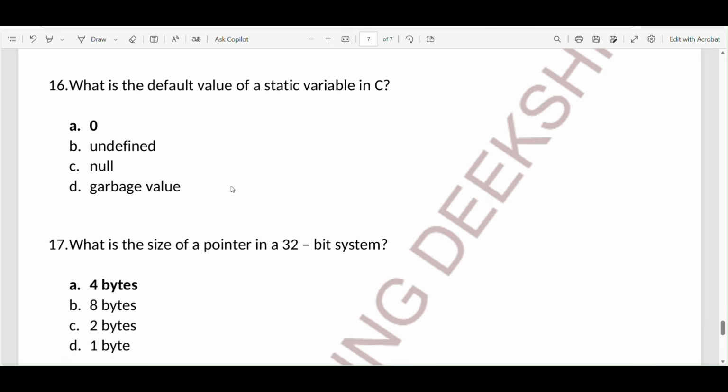What is the default value of a static variable in C? That means for a static variable in C, the default value will be 0. Zero itself. Static means it is constant. So if you give some undefined, null or garbage value, it will not be considered as a static variable. So 0 is the only value which will be given to make it constant.